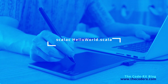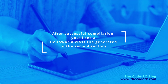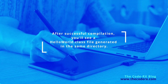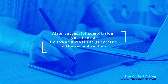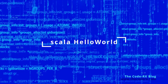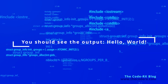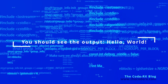All right, now after successful compilation, you'll see a HelloWorld.class file generated in the same directory. Now, if you don't see that, then you want to go back and repeat the steps again. If you see the HelloWorld.class file generated in the same directory, now you want to run the compiled program using the scala command. And this is your command. Now you should see the output, Hello, comma, World.